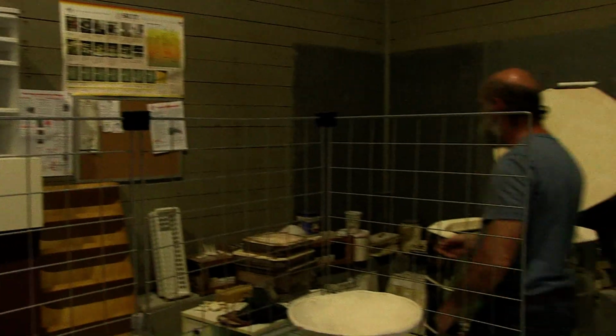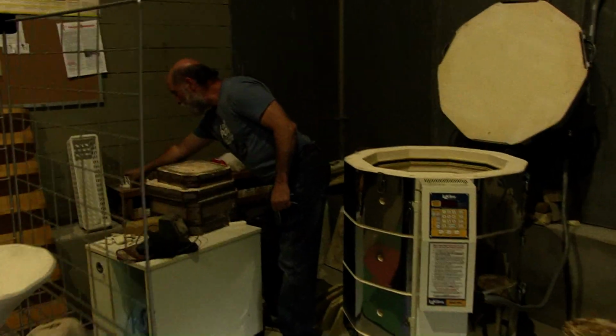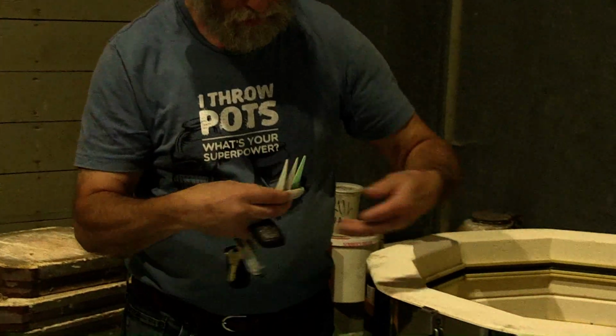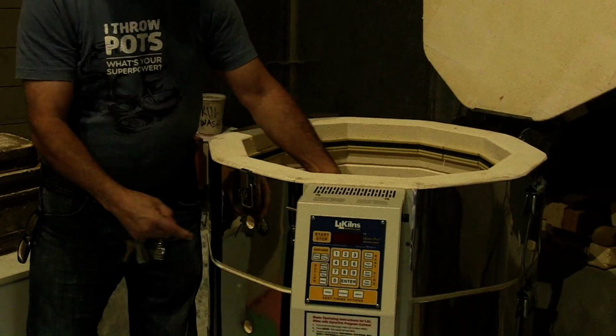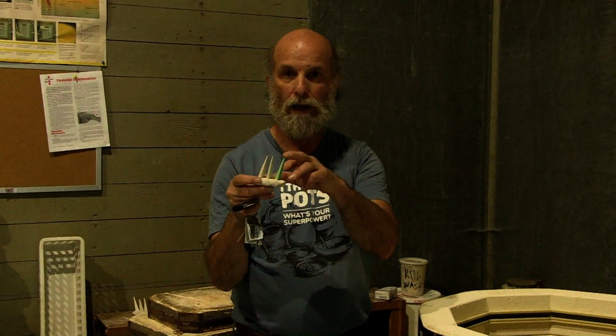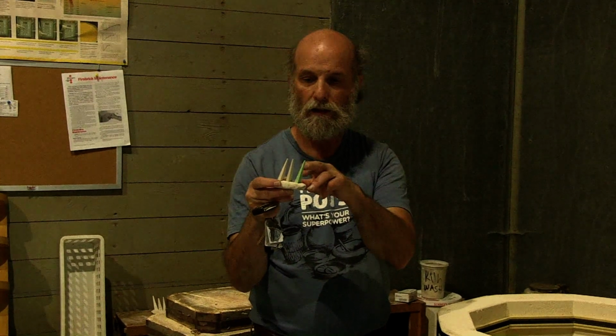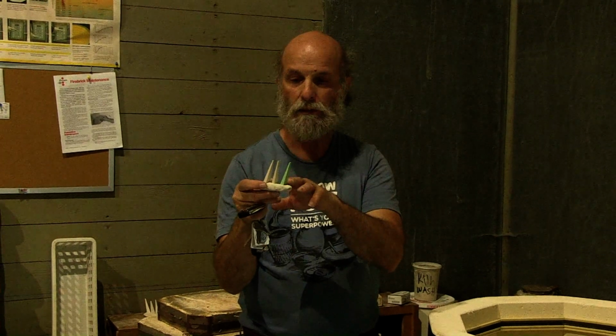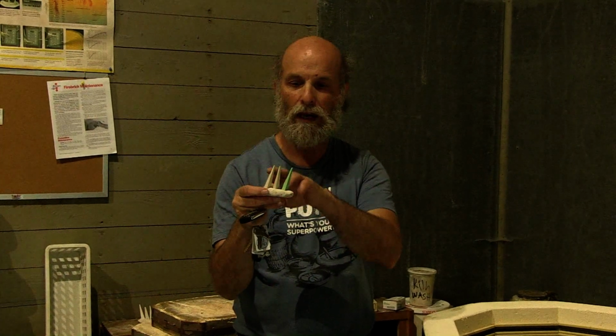And we use these cones here. These are called pyrometric cones, and they'll be set in the kiln in front of these peepholes, and each cone will melt at a specific temperature. So as the kiln is getting close to where I want it to stop, the first cone will bend down. That's my warning that it's almost done. Then when the second cone starts to bend over, that's when I stop the kiln. If I don't stop in time and the third starts to go, I've gone too far.